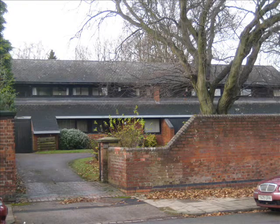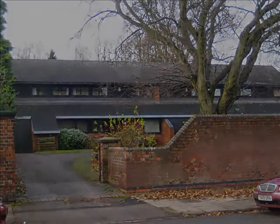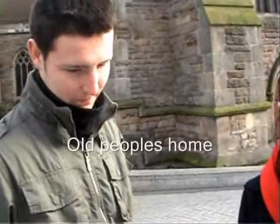As this house does not fit with the typical housing style convention, we decided to show it to the people on the streets of Birmingham. Again, we asked people what the function of the building was to see if anybody would actually say that it was a house.